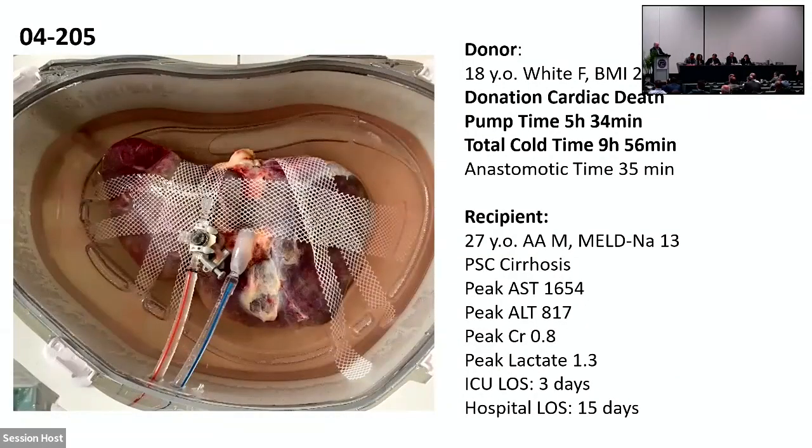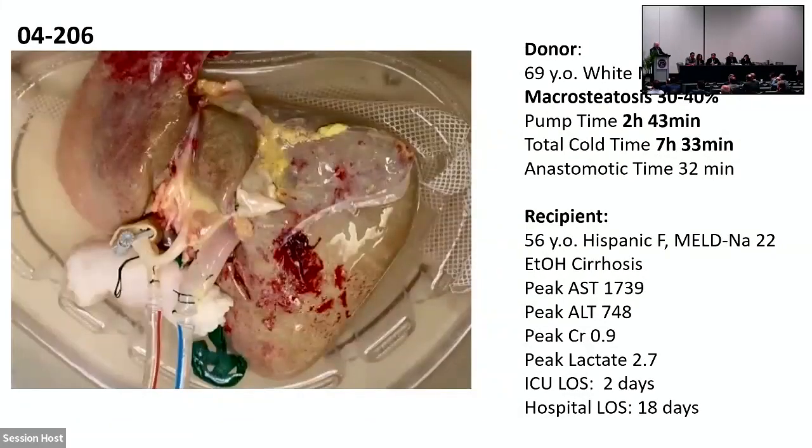This was an 18-year-old out of Pennsylvania that was declined after cross-clamp. We accepted the liver and put it on the pump, a young DCD that was good, but we had some challenges with logistics. You can see almost 10 hours of total cold time. This was a macrosteatotic liver that we used, 30 to 40%. Again, with excellent results.